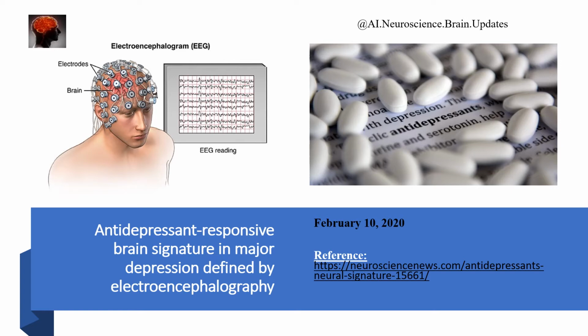Major depression is one of the most common mental disorders, affecting about 7% of the adults in the United States in 2017, but the symptoms experienced can vary from one person to another. While some may experience many of the characteristic features, including persistent sad mood, feelings of hopelessness, loss of pleasure, and decreased energy, others may experience only a few.